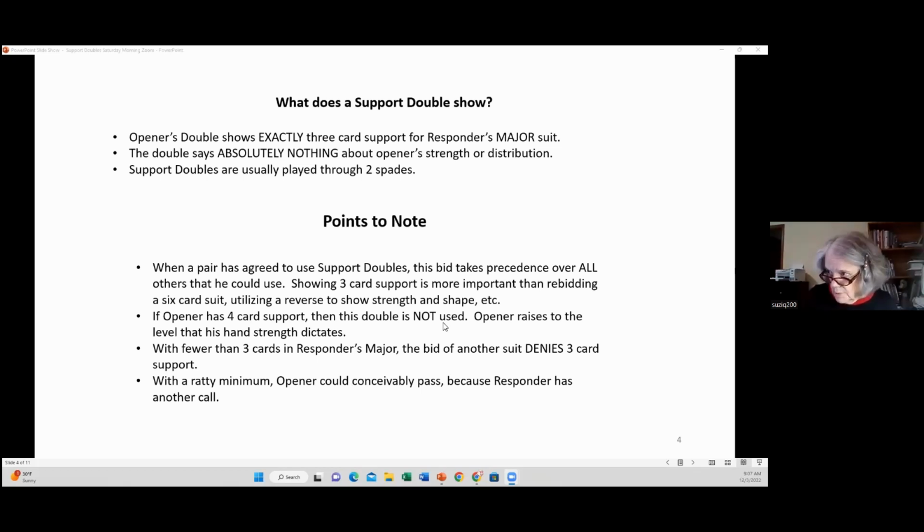You and your partner can talk about your reasons for opening that awful hand later, but don't compound one mistake with another. Regardless of how poor a decision you made when you opened that hand, if you use support doubles and you have 3-card support, put the double card on the table.